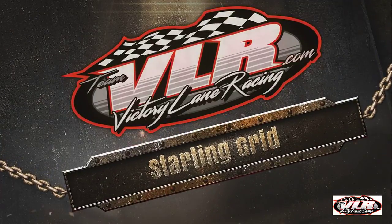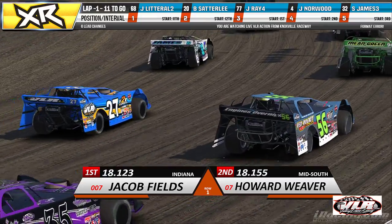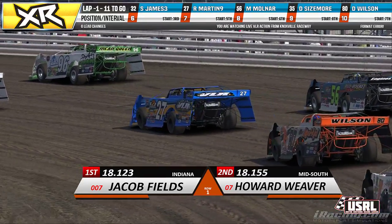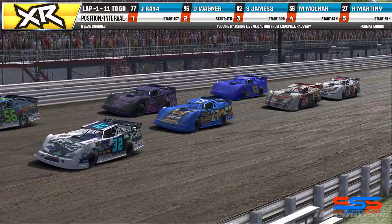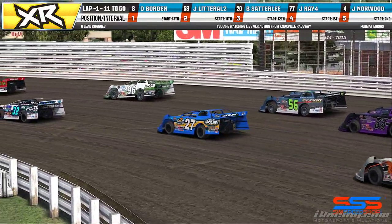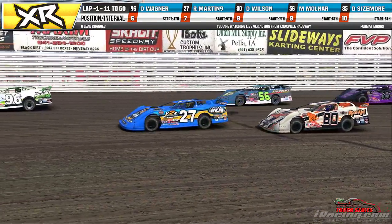Qualified 3rd quick tonight, Dylan Wilson in car number 8. He starts out of position number 7. The 35 of Dustin Sizemore to his outside in row number 4. Inside row number 5, the 78 of Chris Orencia, to his outside the 62, Zach Jenkins. Out of position 11, it's going to be the 68 of John Little. Ben Satterley starts out of position 12, and Devin Borden starts out of position number 13.